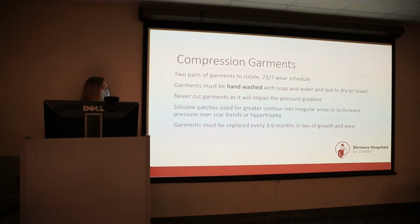As I had mentioned before, the use of silicone patches. We have these silicone patches, and basically the silicone, when it's placed on a scar, can help to soften the scar and promote flattening, because you're increasing the pressure to that area, and it's also able to get a greater contour. So we'll use those for more irregular areas, or areas where the scarring is a little bit more significant, a little bit more hypertrophic.